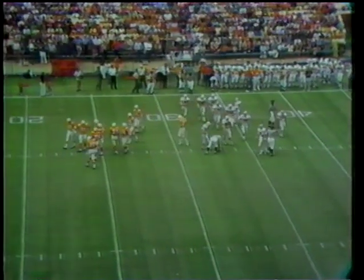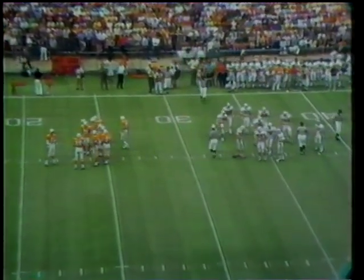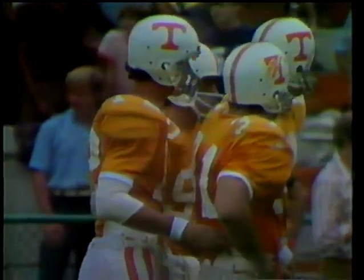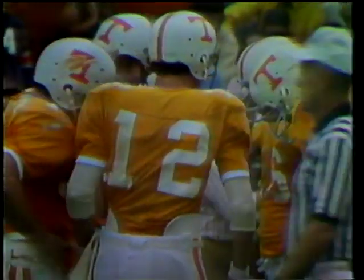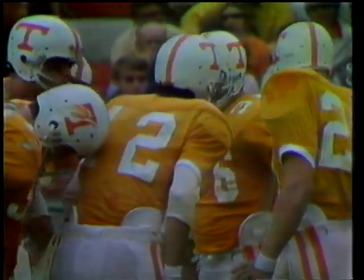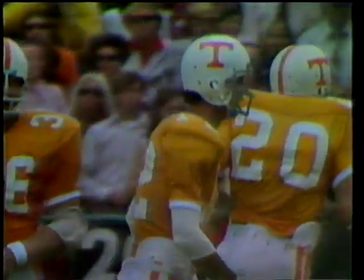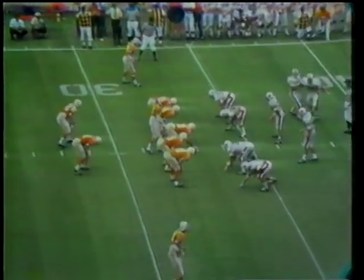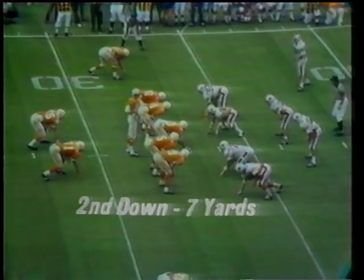Chip Howard from Knoxville, 6'2", 166 pounds. And left-handed, which changes the timing for the defense. In his backfield, he has Watson, 31, Rudder, 36, and Trott, 88, who is the flanker coming to the near side of the field now, along with number 90, Joe Thompson.